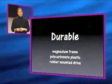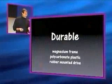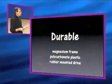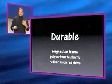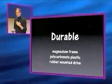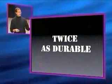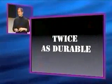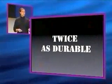Durability is also very important in these devices, and the prior iBook set a standard for durability in notebook computers. The new iBook's even more durable. It's got a magnesium frame, uses polycarbonate plastic, the same stuff they make bulletproof vests out of, and the drive is rubber mounted. And in our testing, the new iBook is about twice as durable as the one it's replacing. We think this will set a new standard of durability for notebook computers.